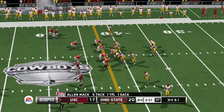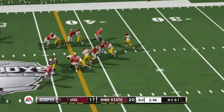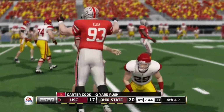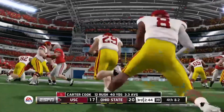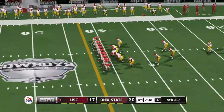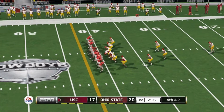3rd and a yard. Allen Mack, by the way, 5 tackles, a tackle for a loss and a sack for him tonight. As the handoff, Carter Cook got stood up and buried in the backfield. I like that they went to Cook. I don't like that they went to him out of a shotgun. I want to see an I formation or a pistol and run a dive. It takes a little bit too long because he's got to start off on the outside, come up the middle. Doesn't work out. And now Ohio State with another opportunity to extend their lead.